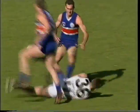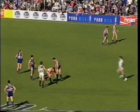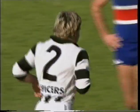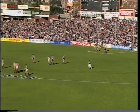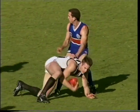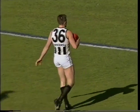Good kick by Francis. Excellent lead by Rocker. And it's hit Saverio Rocker on the chest about 35, maybe 40 metres out, pretty well straight in front. And that's a sort of class act that you'd expect from a player of Tony Francis's ability. He has started the game well.